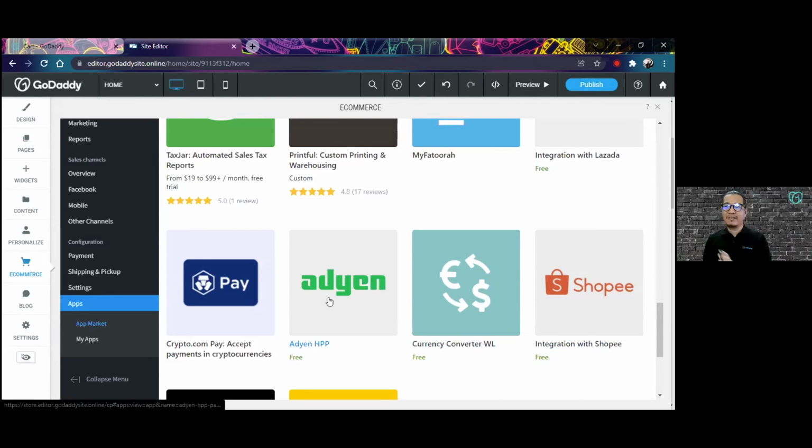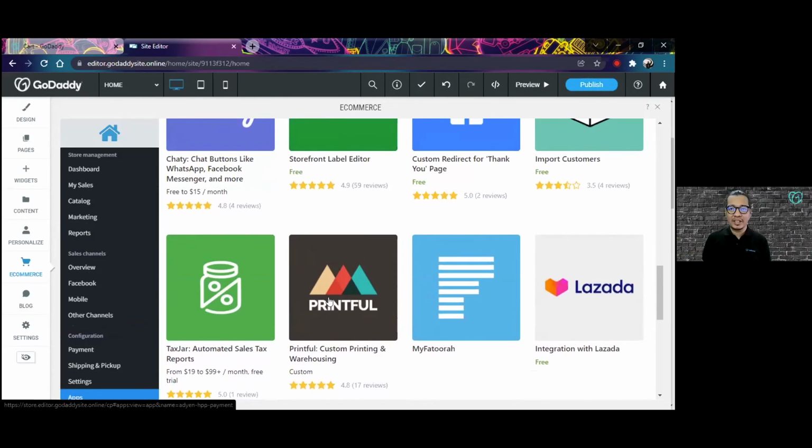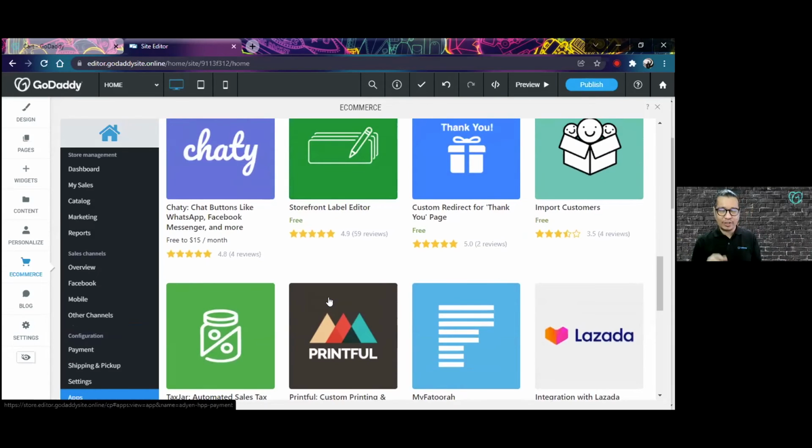Now, before I leave the apps, one other app that I would like to point out, which I think a lot of you are going to be interested in, is called Chatly. Chatly adds a little widget on your website so that when visitors click on it, they can chat with you on WhatsApp or Facebook Messenger or other messaging apps. It makes it so much easier for visitors to get in touch through your social media channels just by going to your website.